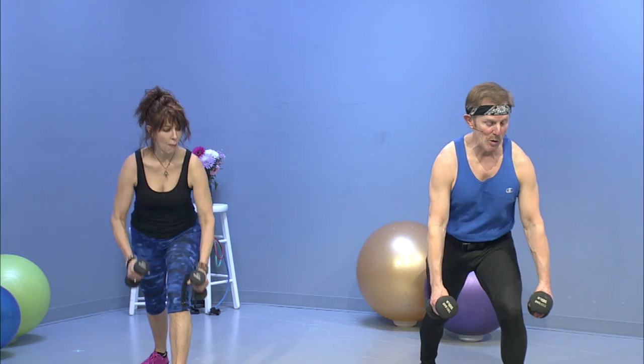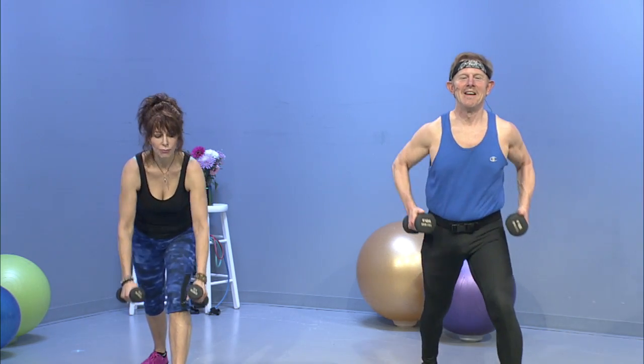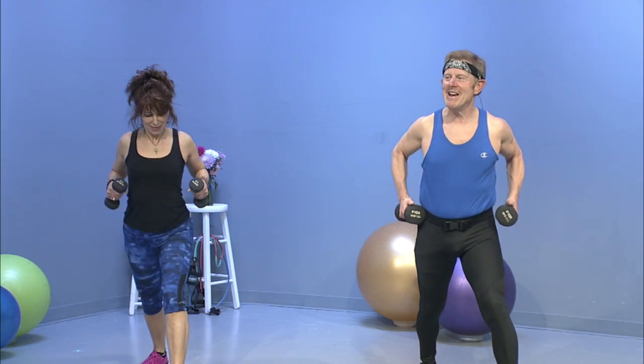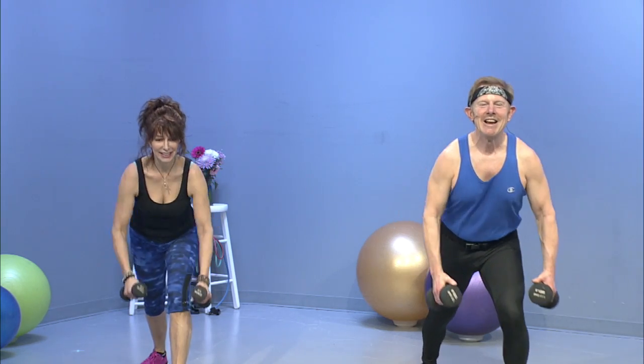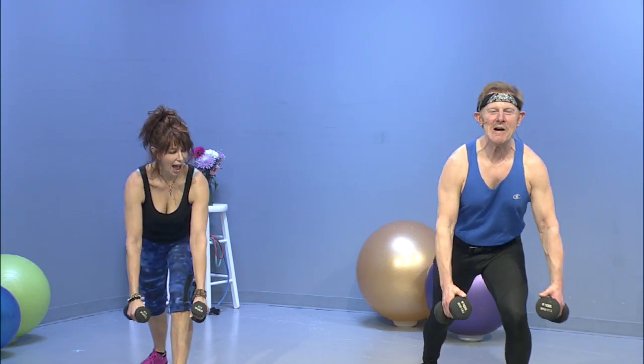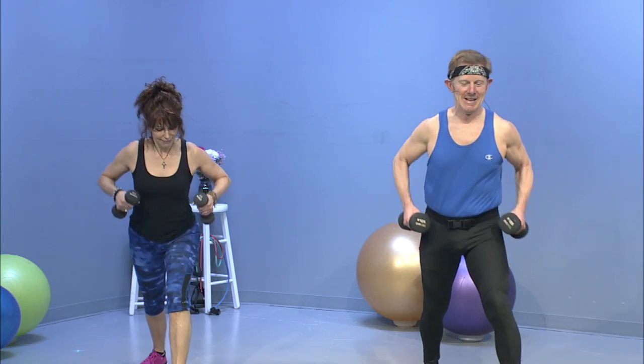Let's do some more upper back, shall we? Let's go. Lower, pull it up. Good work, Mary. I know this is way different than your dance-based type workouts. But you're strong. You can handle it. 4 more. 3, 2. Slow it down.